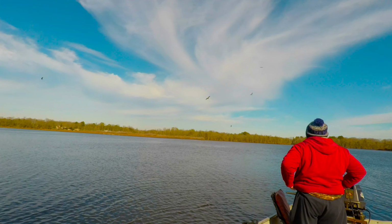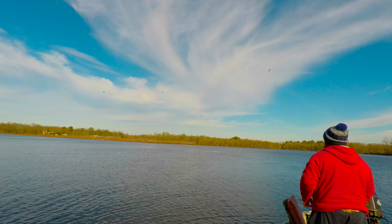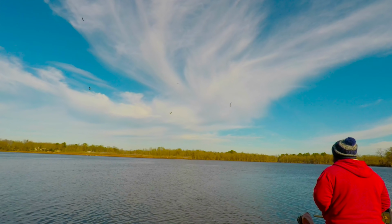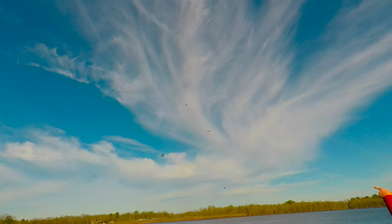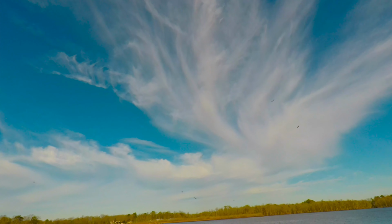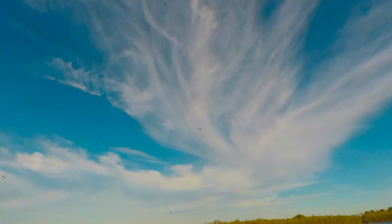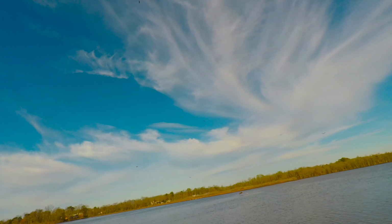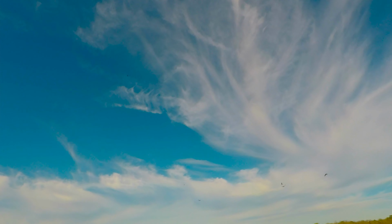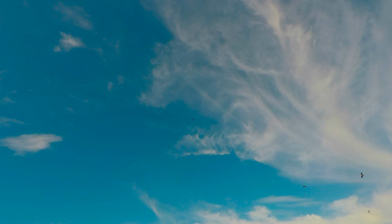Man, look at this. 1, 2, 3, 4, 5. That's an adolescent. 6. See how his head's not white? His feathers ain't right either. He's a teenager. There are 7. Maybe 8, 9. There's so many bald eagles. There are 9 bald eagles flying around us, guys, right now. Look at them all out there.